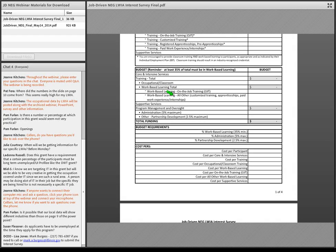Supportive services, that is available under this grant. Again, local policies would dictate what that's going to look like. And then the last category is the program management and oversight, and DOL has this broken down into administration, so you have a 5% maximum on administration.